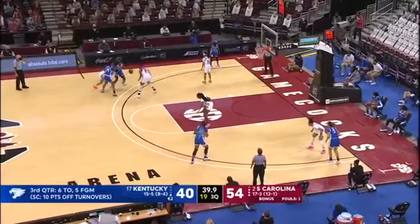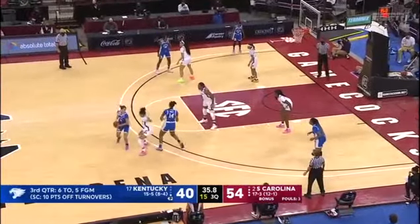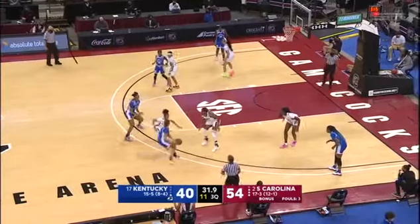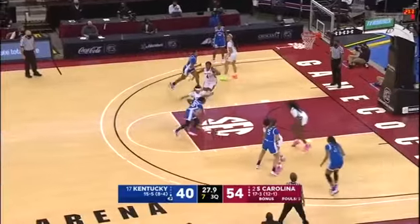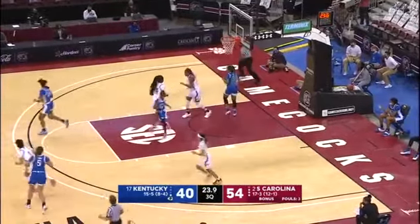6 turnovers in the quarter for Kentucky. South Carolina has 10 points off of those turnovers. Every one of South Carolina's field goals in this third quarter has come in the paint. Shot clock at 5. Patterson scoops it in.